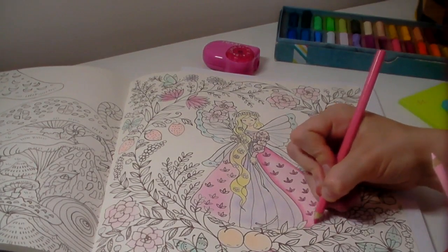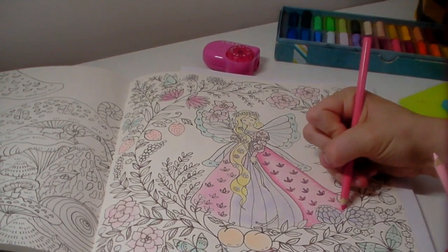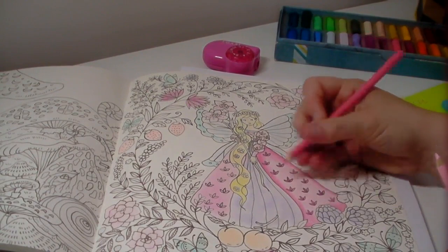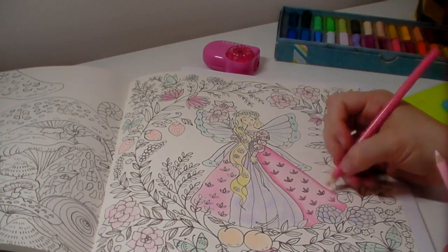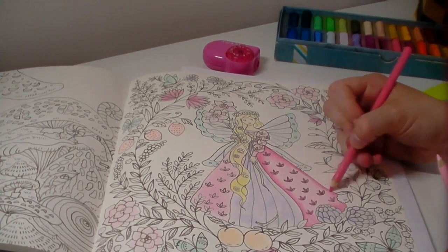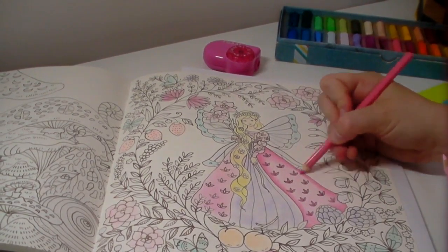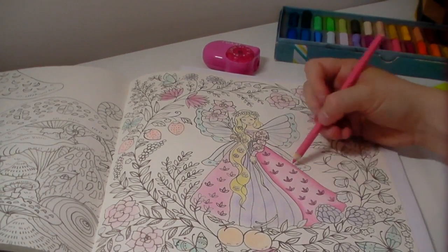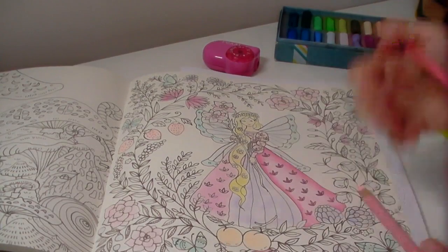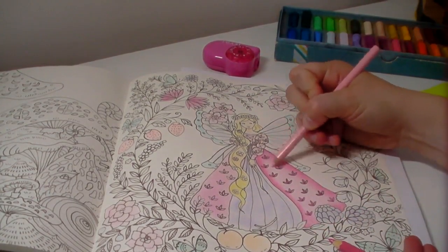So I'm interested to see how both of our pages turned out, and I asked Lisa if it would be okay to properly start the colour along today. And I started doing this pastel a couple of days ago because I had a spare moment, but I'm properly starting it today, so I hope I have it done before we go away. That's my aim.